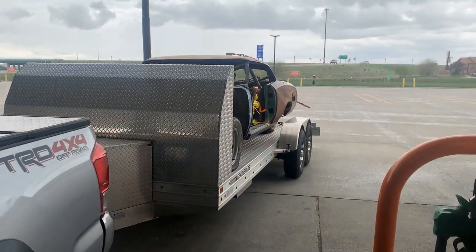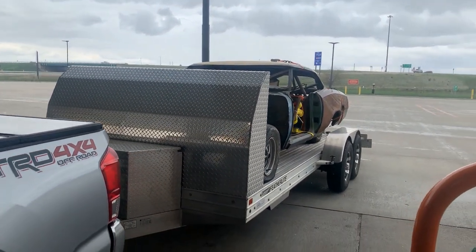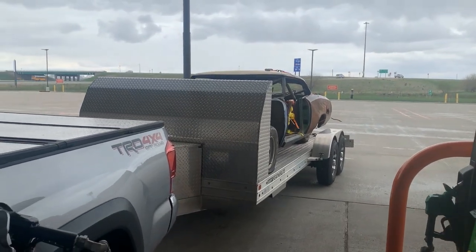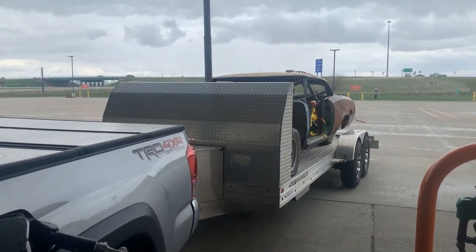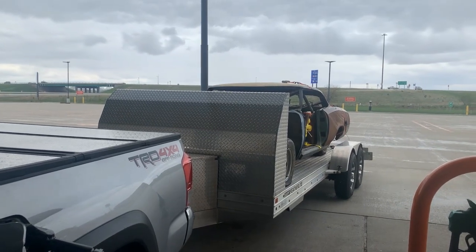So guys, the car is all loaded up. Like I said, it's freaking windy as hell, and it's snowing pretty good. And man, I definitely have a huge project here. Oh, I may have bit off a lot here. See if we can do something with this thing.